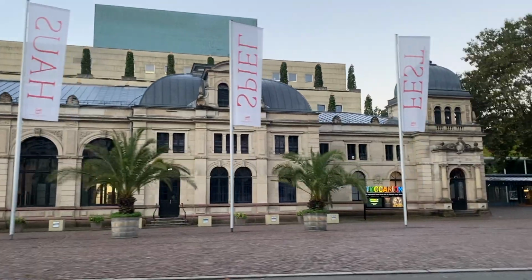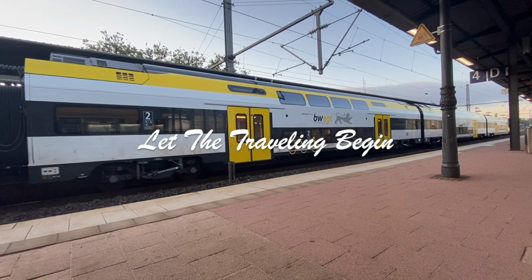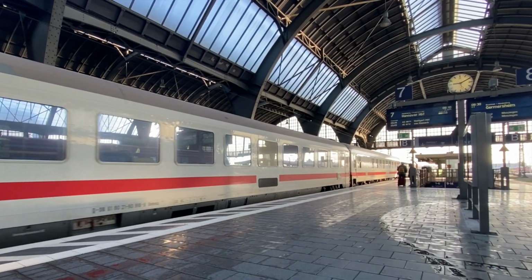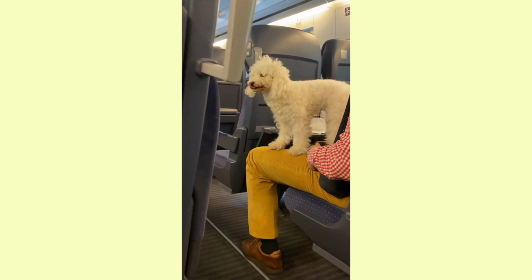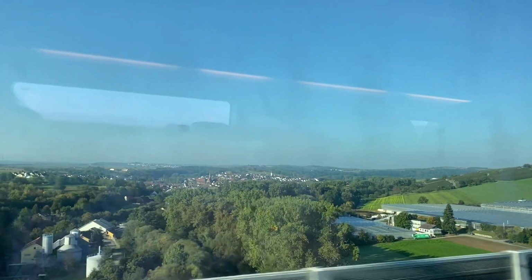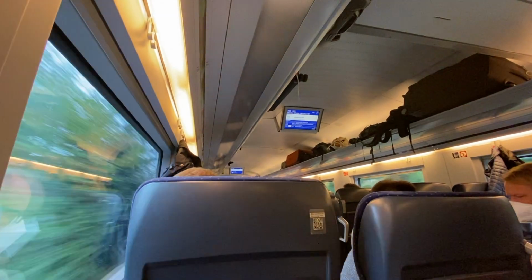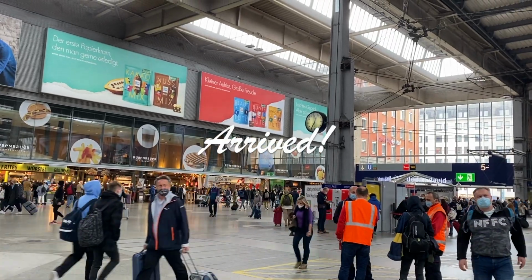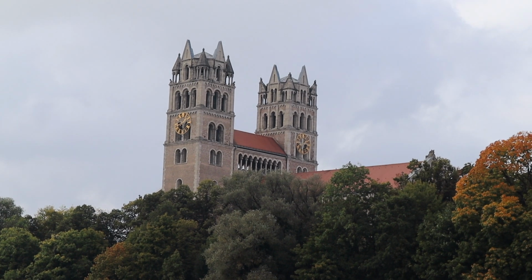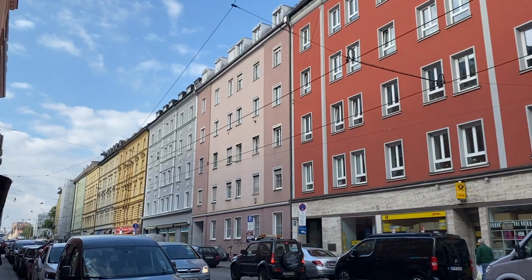Last half of our trip to Germany, we decided to travel to the famous Oktoberfest city of Munich. After 3 trains and 6 hours of non-stop traveling, we finally arrived in Munich. Once in the city, I immediately began making my way over to the Airbnb for check-in.